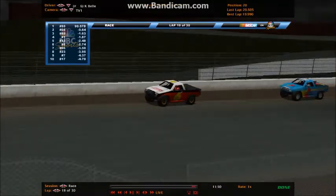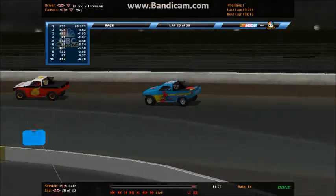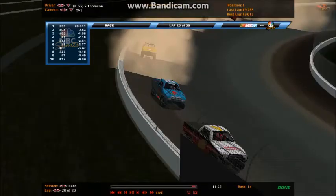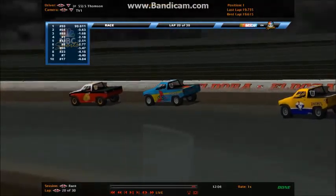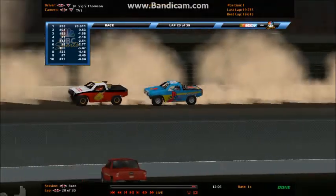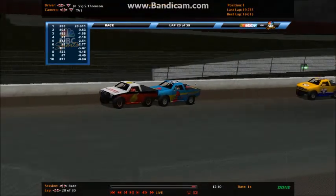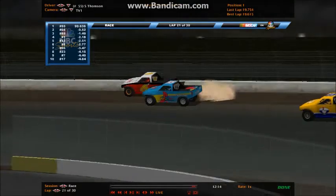Moving back up to the front, Kennedy Bell is definitely off the pace a little bit as Stephen Thompson is going to try to get past her. John Arndt is hoping that Bell will hold Thompson up a little bit. Coming to turns 3 and 4, 10 laps to go. Kennedy Bell, oh, she really held up Stephen Thompson there. Here comes Arndt.